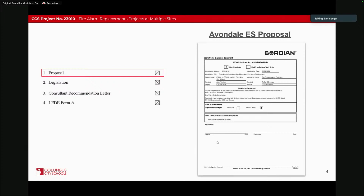This project has to be done over the summer when we can take the building down completely because we don't want to run exposed conduit in a relatively new building. We'd like to keep them looking new, and we're going to reuse the existing pathway that's all hidden behind the walls and above the ceiling. So this has to be done over the summer. It has to be finished by the end of summer so we can reopen for school.